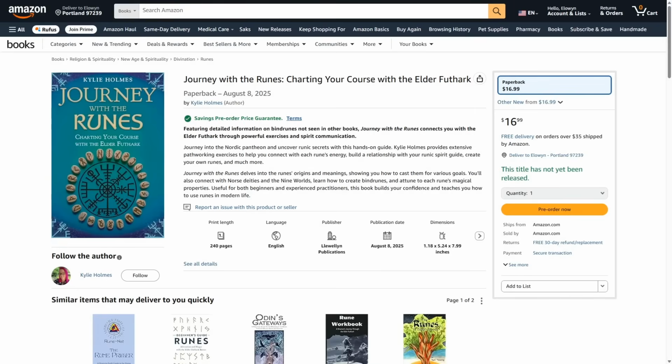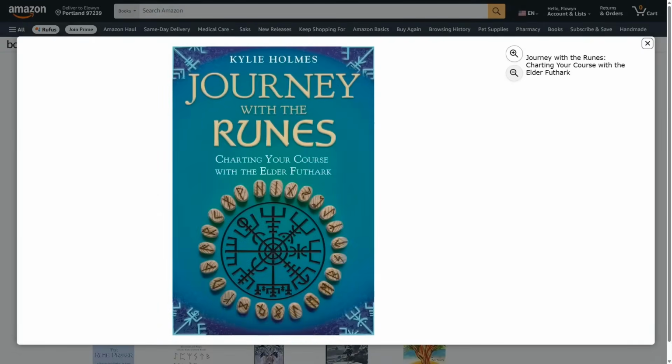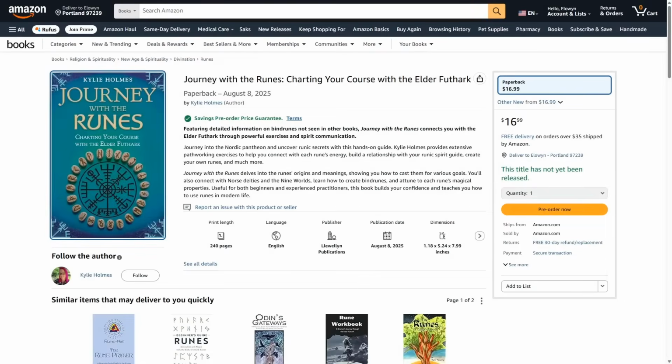Journey into the Nordic pantheon and uncover runic secrets with this hands-on guide. Kylie Holmes provides extensive pathworking exercises to help you connect with each rune's energy, build a relationship with your runic spirit guide, create your own runes, and much more. The book delves into runes' origins and meanings, showing you how to cast them for various goals. You'll also connect with Norse deities and the 9 worlds, learn how to create bind runes, and attune to each rune's magical properties. And here is a look at the cover of that book. So that's a look at Journey with the Runes.